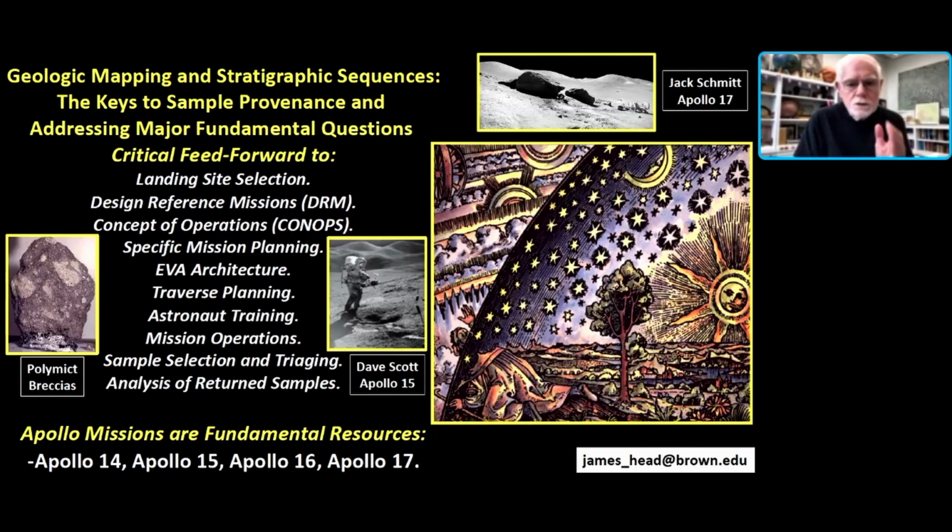These are the keys to sample provenance, and they address major fundamental questions. But all of these things, it's very complex. These polymorphic breccias are not going to be easy to determine in situ, okay? We need to do sophisticated pre-mission mapping and map this out into regional pictures, local pictures of what samples might be there, what the relationships are, and how these things will be brought forward so that we can develop a good sampling strategy. So it's important for landing site selection, making design reference mission, for CONOPS planning, specific mission planning, EVA architecture, traverse planning, astronaut training.